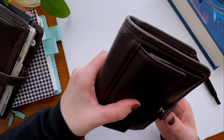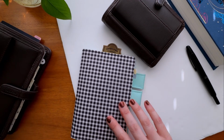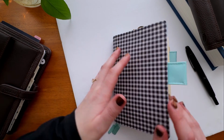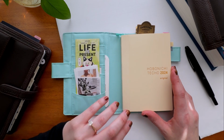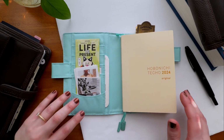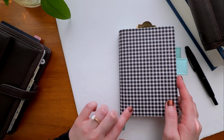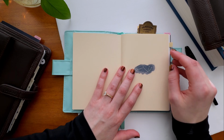Really quick, before we totally leave it, I'll just show you this quickly. Again, if this becomes the new system, I'll do a dedicated video on it, but this is the A6 Hobonichi Techo English edition that I ordered in November of 2023 when I originally had intended on using this as part of my memory keeping for my lineup. Never got around to reselling it. This cover was new this year as well. It's the gingham one.